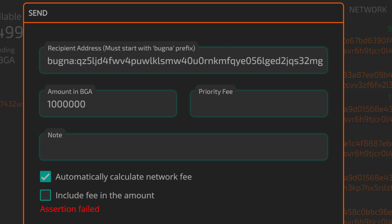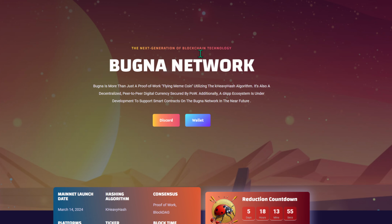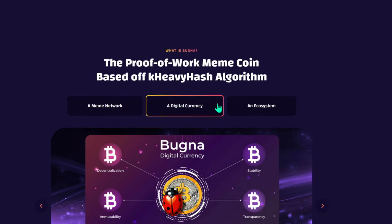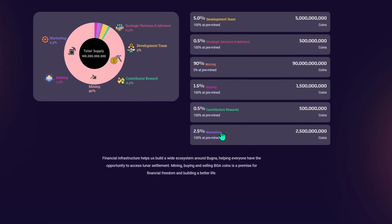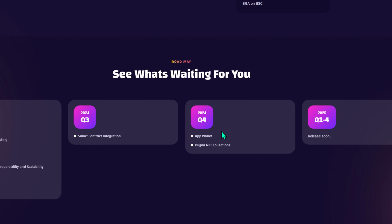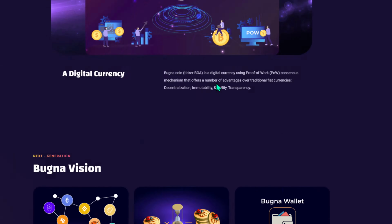If you used to have the Bugna wallet, or if you're even into Bugna at all, it's a meme coin on the Kaspa network. Well, not the Kaspa, the kHeavyHash network, right? If you go to the Bugna website, bugna.org, you'll see all their information, the team, the schedule, all kinds of stuff. What are they planning to do? Which is kind of cool.